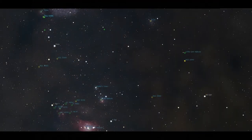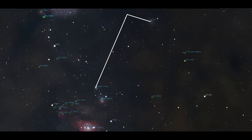To locate M23, go 3.5 degrees north of M21, and then sweep 1.5 degrees west, and you'll be looking right at the cluster. The cluster is close, located about 2,000 light-years away, and is about 13 light-years across. It is best viewed at low power through a telescope, where dozens of member stars can be seen.